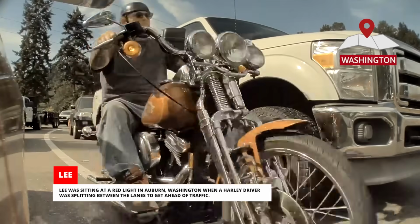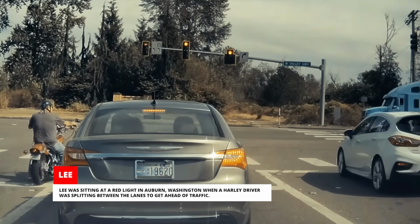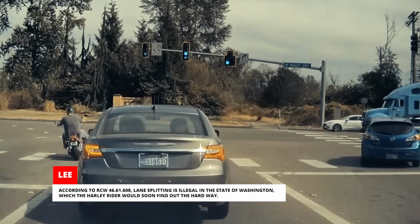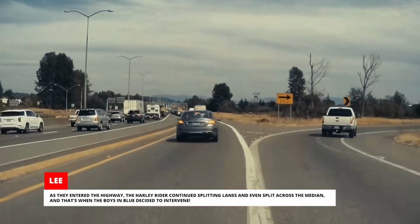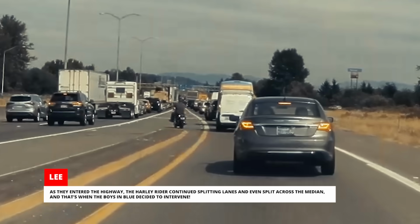Lee was sitting at a red light in Auburn, Washington when a Harley driver was splitting between the lanes to get ahead of traffic. According to RCW 46.61.608, lane splitting is illegal in the state of Washington, which the Harley rider would soon find out the hard way. As they entered the highway, the Harley rider continued splitting lanes and even split across the median.